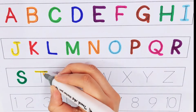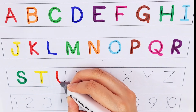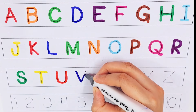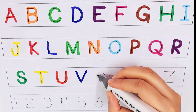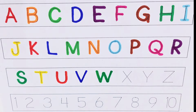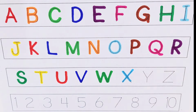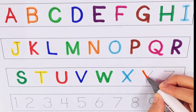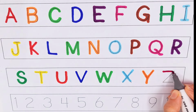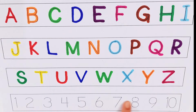T. T for tiger. U. U for universe. V. V for van. W. W for watch. X. X for x-ray. Y. Y for yolk. Z. Z for zipper. Let's try to count some numbers.